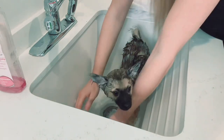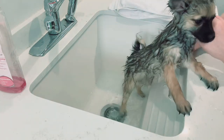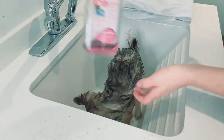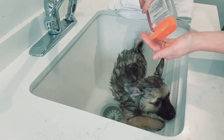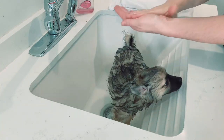Than I thought you would. Oh my goodness, you look so cute. Oh my goodness. Okay, we gotta wash you. We gotta put some soap on you. What's this? Smell. What's this? You smell it? It's a lot for your little buddy.